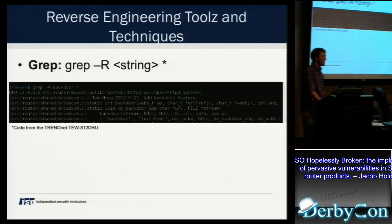Those are the Broadcom code. Yeah. So they're not really to... It is, actually.